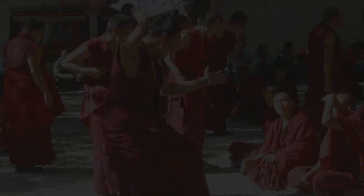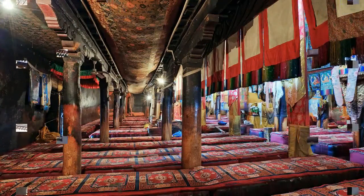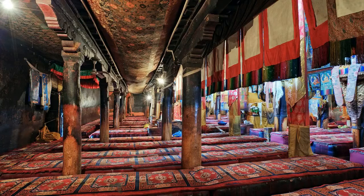5. Visit Samye Monastery, the birthplace of Tibetan Buddhism. Samye Monastery was the first monastery built in Tibet, and the place where Tibetan Buddhism was established. Inside the monastery there are numerous frescoes, sculptures, and prayer wheels. The monastery is set in a valley surrounded by barren mountains and sand dunes. The scenery around is austerely striking.